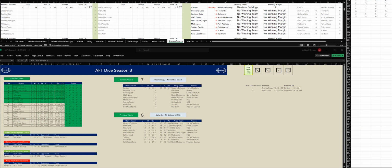And in the final quarter, Carlton have kicked 5 goals, 5 to Western Bulldogs 6-5. And in the end, the Bulldogs have won by 12 points. The final scores, Carlton 17-13, 115 to the Western Bulldogs 19-13, 127. Let's go to the second game of the round.